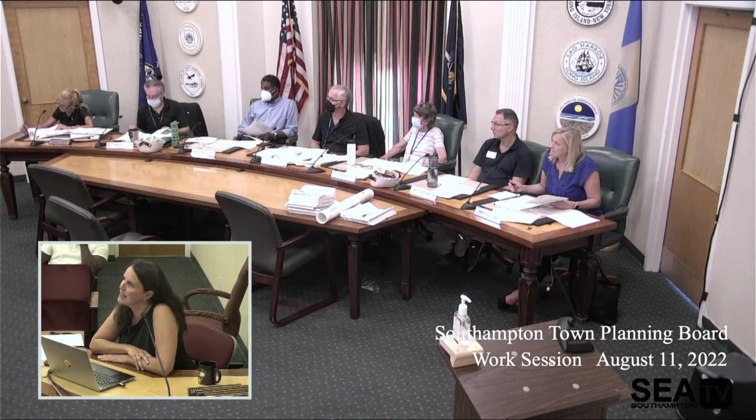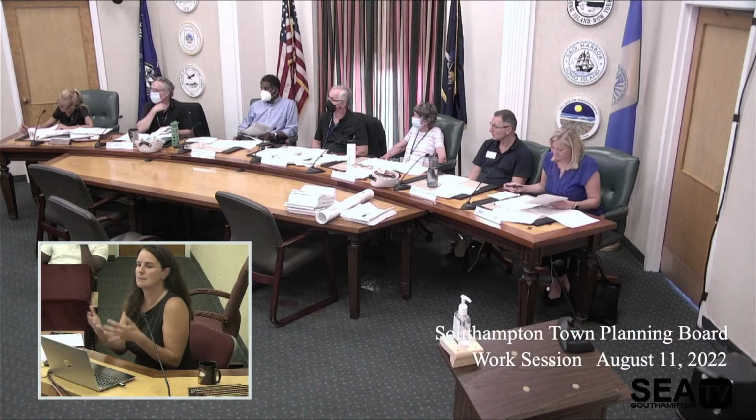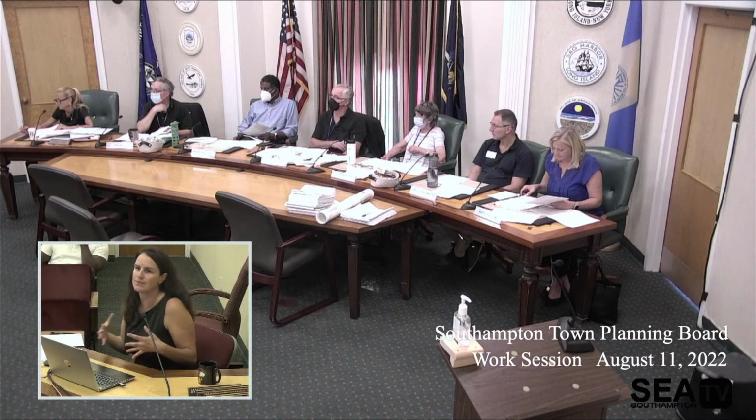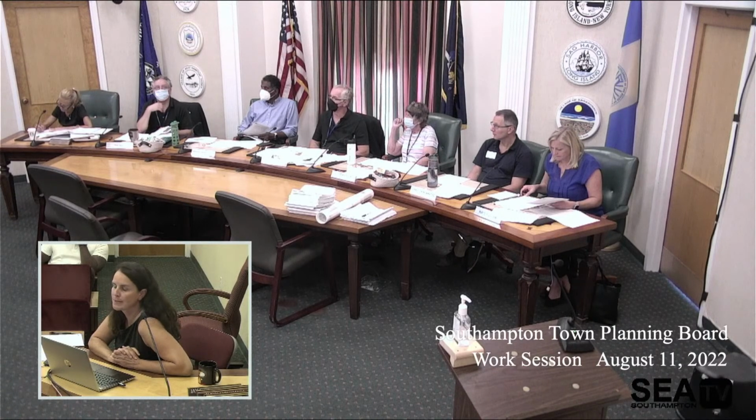Yeah, it helps with setbacks too. You don't know what the use is next door. In this case, you're doing this balancing act where the use next door is never going to be developed residential. But if it was, you'd want that 100-foot setback. But in this case, it'll always be open space next door. So I think it works in this case.